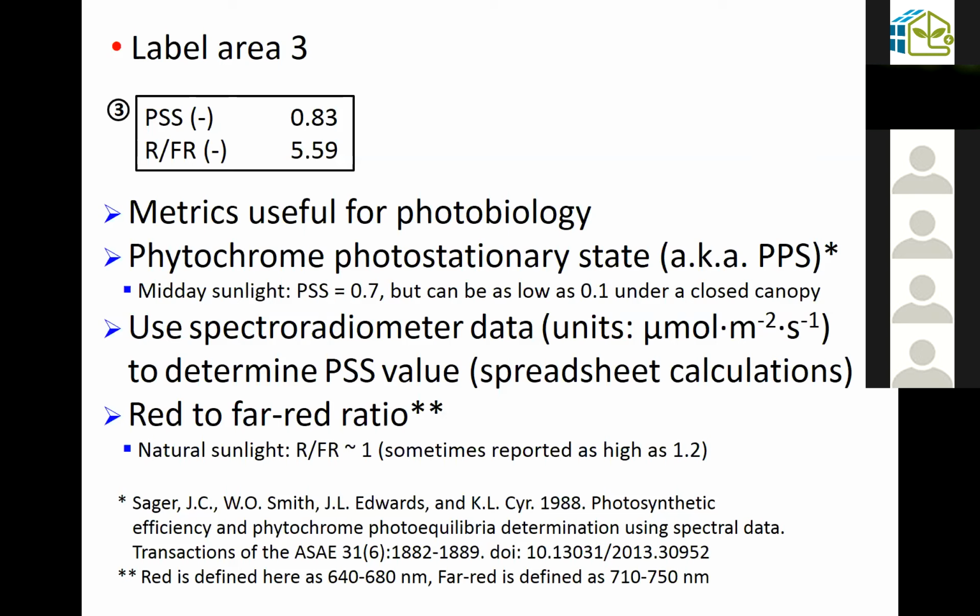So there's some information here about what those numbers mean. The phytochrome photostationary state, the PSS, or sometimes called the PPS number, is important, as well as the red to far red ratio. Perhaps that's the one that you're most familiar with. We use a spectroradiometer to measure these values, so you need to have a setup that can do that. You have to have the instrumentation that can do that.